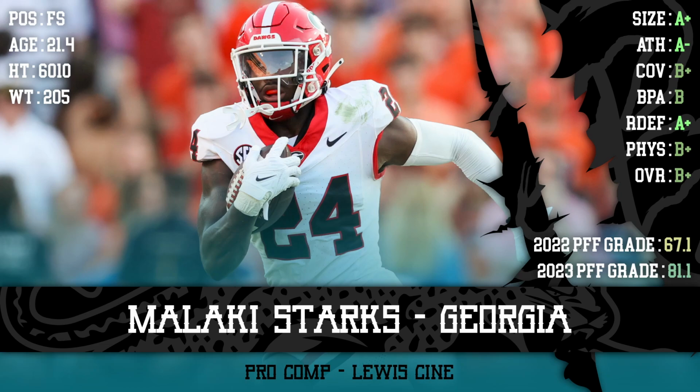He's someone who's going to do everything you're going to ask of him. He's got great size, great athleticism. He can move around the field well. He's a reliable run defender. In a class of defensive backs, he's probably the most reliable in that regard. He consistently makes tackles. He puts himself in the right place. He's proficient at everything, but I just have concerns about his overall instincts.